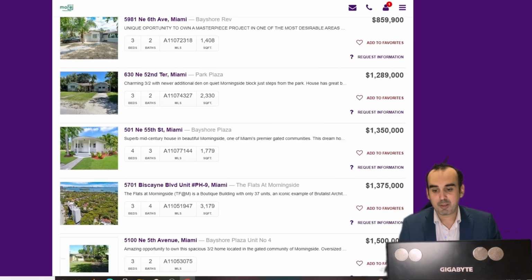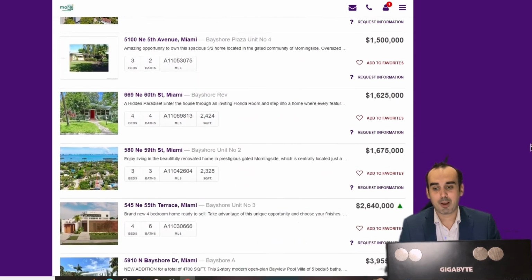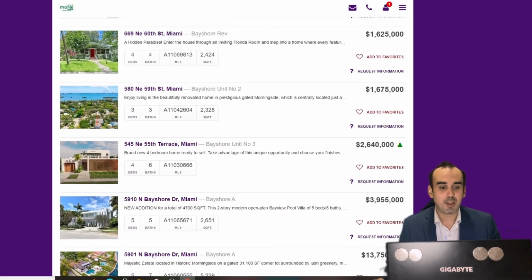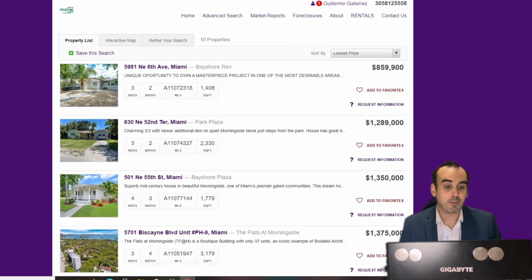Looks like everything else is gonna be over $1 million. We got 1.2, 1.3, 1.5, 2.6, 3.9. So yeah, these are pretty expensive homes, but this is a pretty exclusive community.